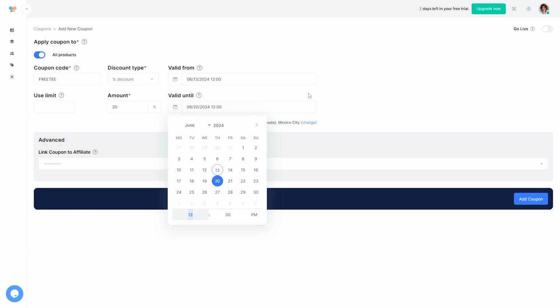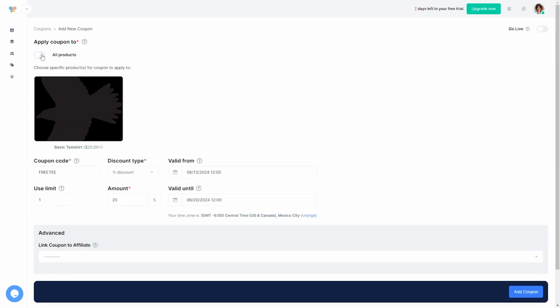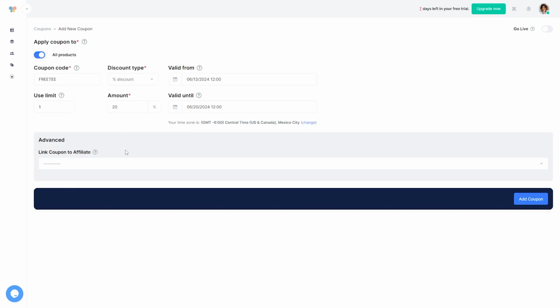So we have our coupon start date and end date. We have our amount. We can also set a use limit, so how many times this coupon can be redeemed. We just want it to be redeemed once. And then we can choose if we want this coupon to apply to all products, or if we just want it to apply to specific products, we can also do that, but we'll just have it do all products.